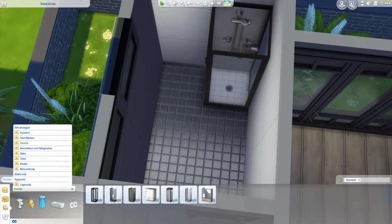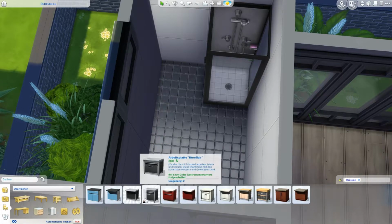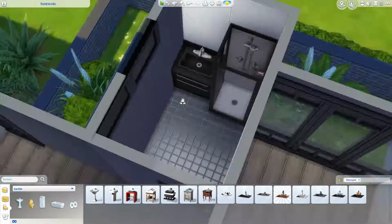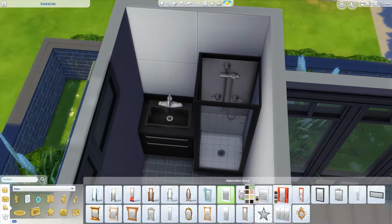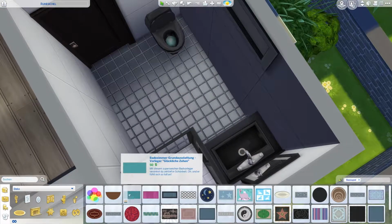But now you can see we skipped to the inside, and I already did all the flooring and wallpaper off camera because I always take long and it's boring. So I thought, who wants to see that? No one.